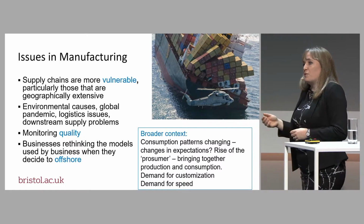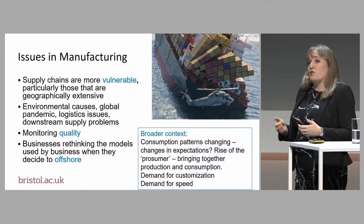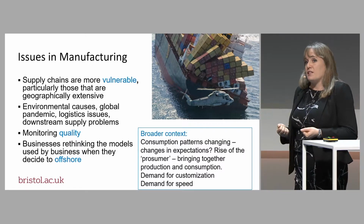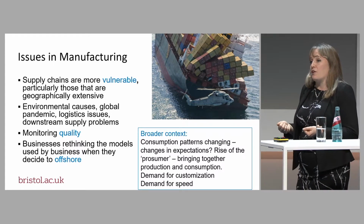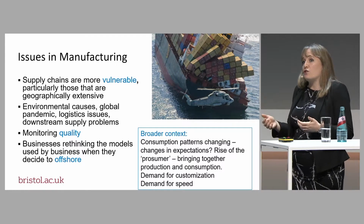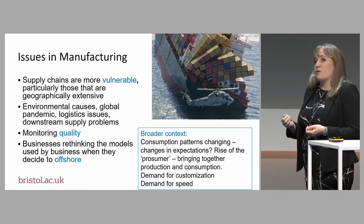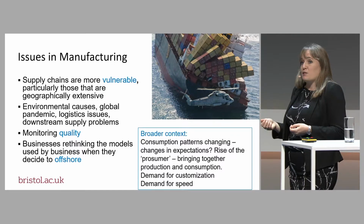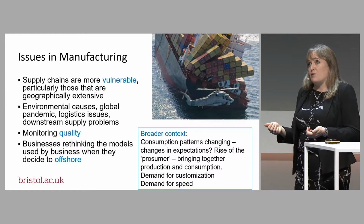We know from the work that we're doing with businesses that there's now a tendency within firms to question the models that they're using to make their offshoring supply decisions. There has been a propensity in the contemporary global economy for companies to offshore based on calculations and modeling that sometimes can overlook some very significant dynamics. One of those can be supply issues. It can also be the costs of maintaining those extensive supply chains.